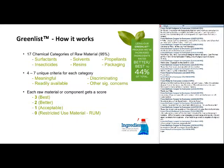And what they do to develop the green list is they've developed categories of the materials, criteria for evaluating those different materials, and then a scoring system so that they understand which materials should be restricted, which are acceptable, and which are the best materials to use. And then they put a management system in for the product development teams to drive them towards using the best materials in their products.